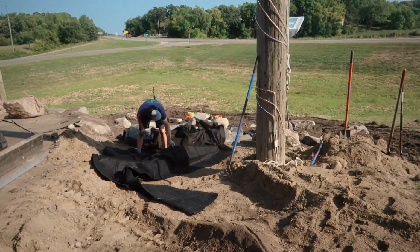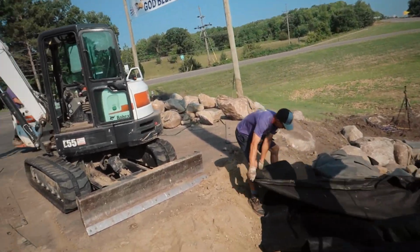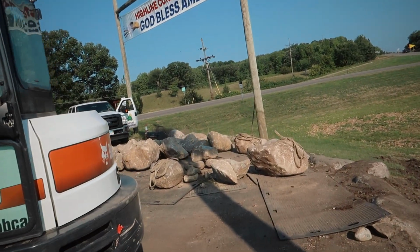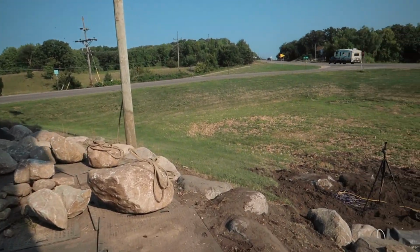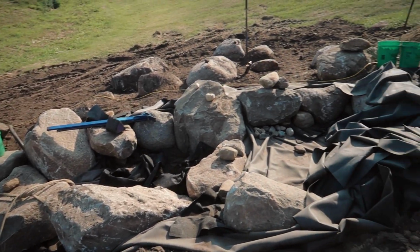55 feet of stream here. We are bringing some more rock up here, and by the end of the day we're going to have all this rock over here moved because they are bringing in just a massive boulder that they're going to be placing right up over here. But it is looking beautiful so far.